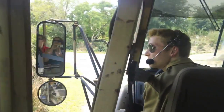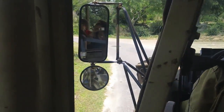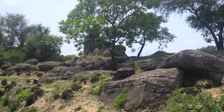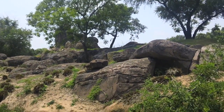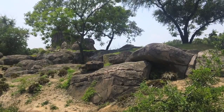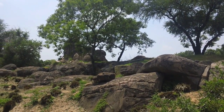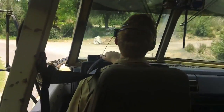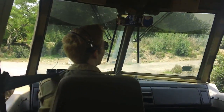Oh wait, look left. All by herself is the female lion. You see her in between those rocks, up on the hill by herself? Contrary to what you may believe, it is actually the female lion that's going to do the majority of the hunting while the male lion stays back and watches over the pride. Alone.